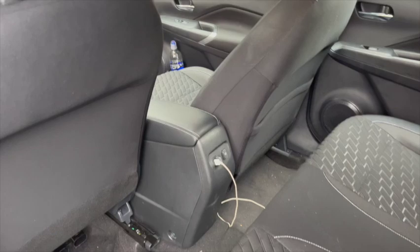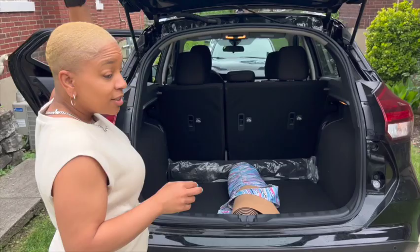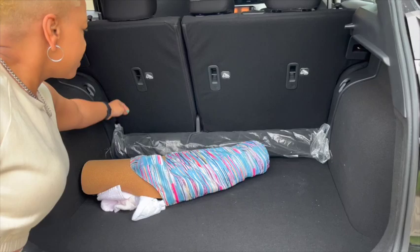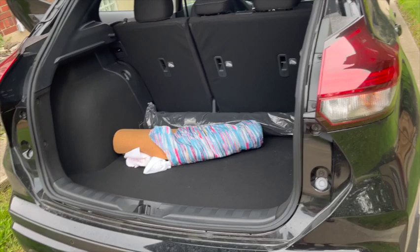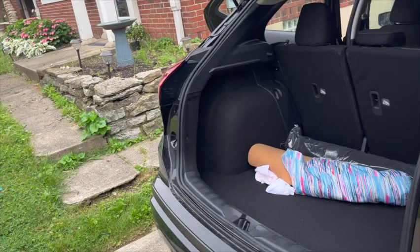Nice. Black on black on black. I like it. So Reese is a yoga instructor. Yoga mat. Yep, yoga mat. Okay, it's big. It has another mat. I just ain't rolled it out yet. That's real roomy. And I had never heard of a Kick before you were talking about one. I like it. Gas mileage good. Get 33 miles to the gallon. Wee, that's pretty good.